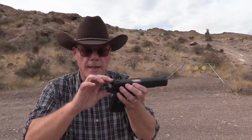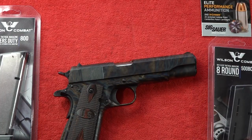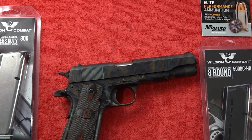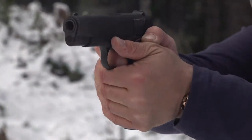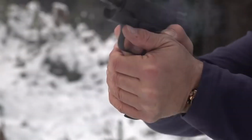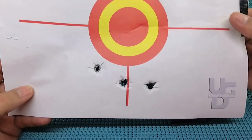And then aside from thumb safety, there's the grip safety. This is the pivoting lever located underneath your hand when holding a 1911. As such, all you need to do to deactivate the grip safety is take a firing grip. The grip safety is designed to physically block the trigger from being pulled. So with all that said, how does the gun handle?